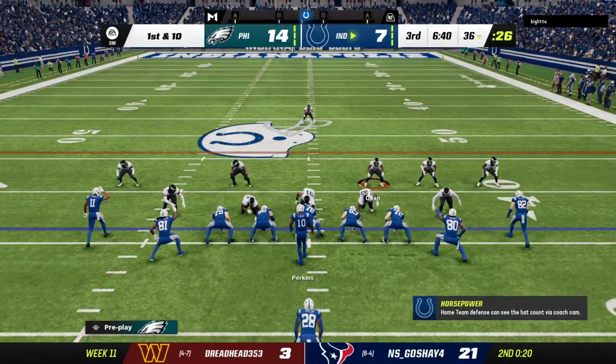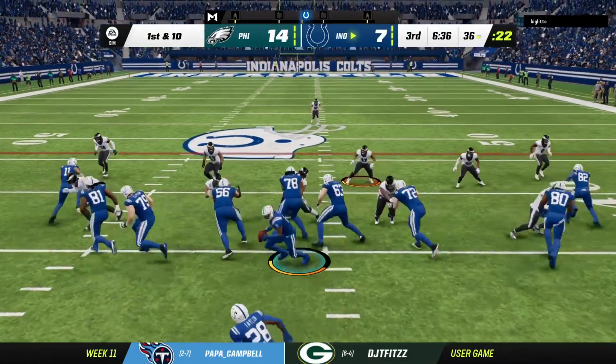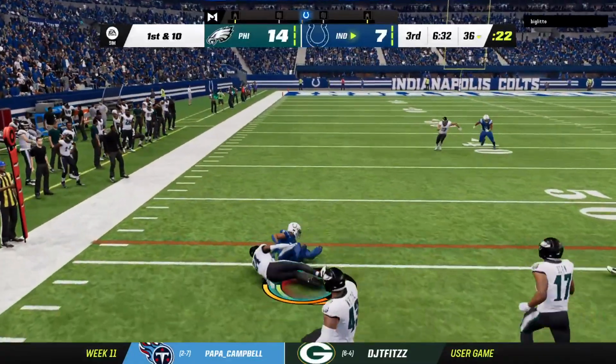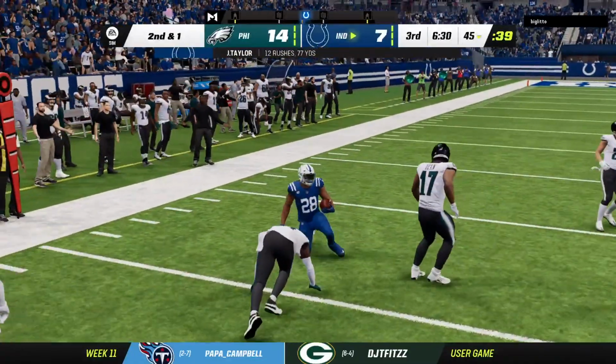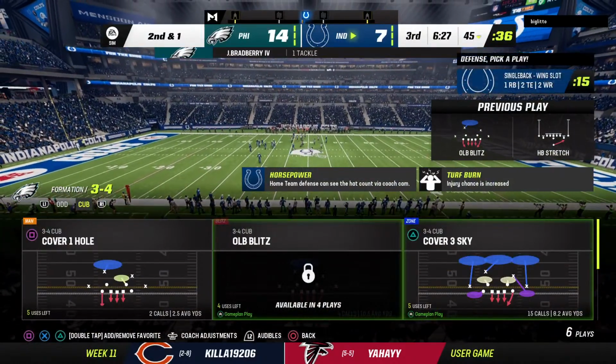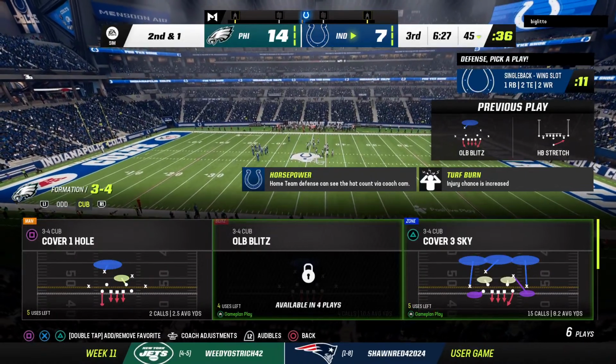So from the 36 now, 1st and 10. They go to the ground again with Taylor. And down he goes at the 45 after a pickup of 9. That's a really nice job by them picking up the run blitz and detecting it and blocking it and turning it into a nice run.